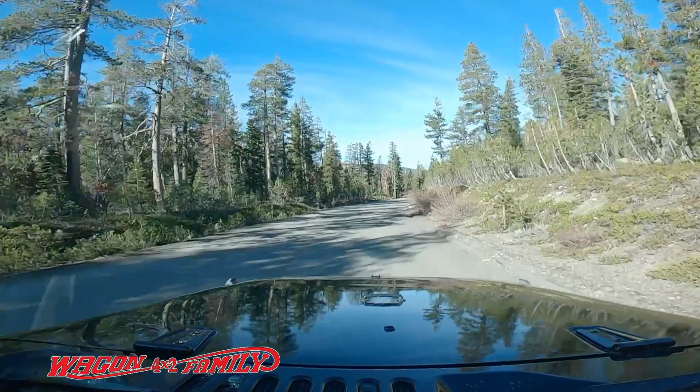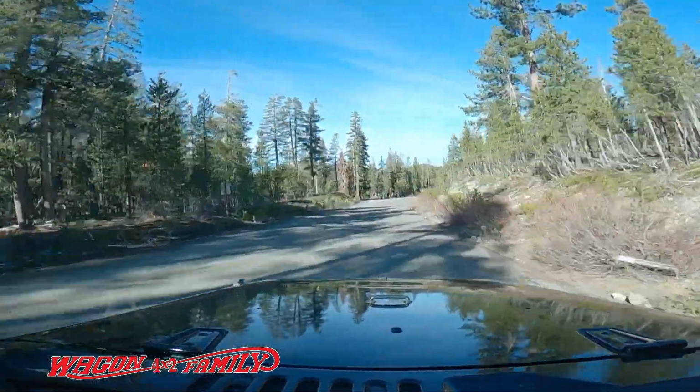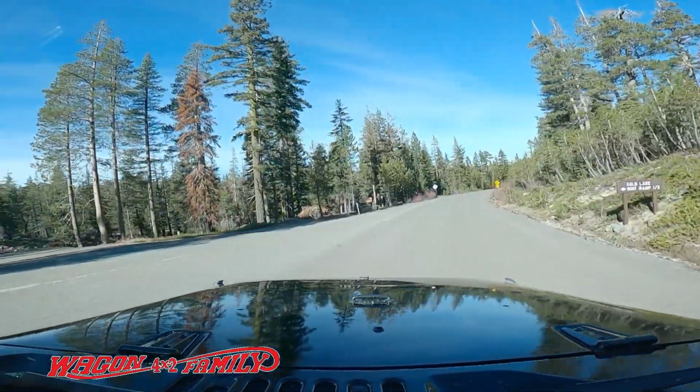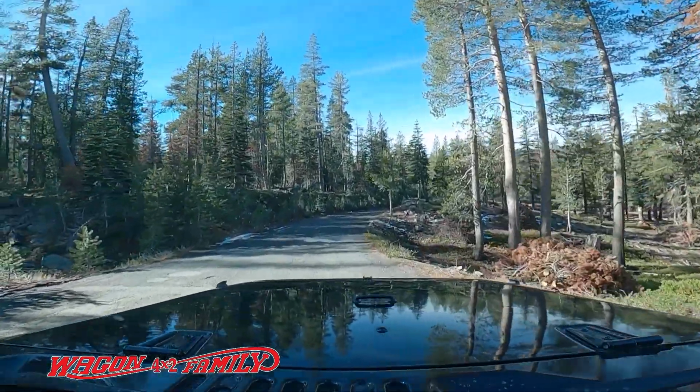We're about an hour away. Here we go. Turn left. Turn left. Turn left. So this is the Gold Lake Boat Launch Facility. So we made it to the staging area for the Gold Lake campground.